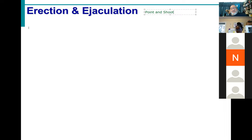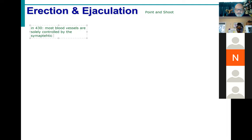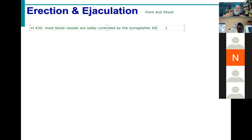Remember, as we talked about in 430, most blood vessels are controlled by the sympathetic nervous system. So the ones going to our skin, to our muscles, to our heart, to our lungs, to our digestive system, so we can redirect the blood when we're active. When we're at rest, 25% of the blood is going to the kidneys. But when I'm running from that bear with an axe, I need to send the blood to the skeletal muscle. I need to draw it away from the digestive system, or away from the skin, and so on and so forth.